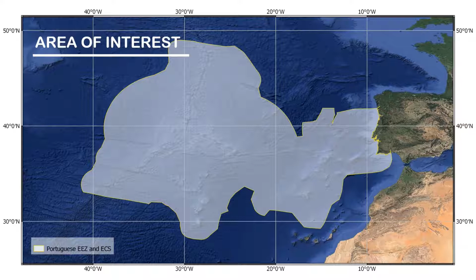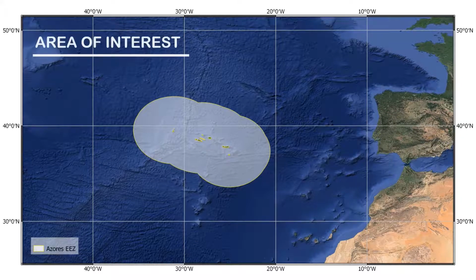The study will take place in the Portuguese Exclusive Economic Zones, or EEZ, and Extended Continental Shelves, or ECS, for a total above 3.5 million square kilometers. Here is the focus on the Azores Islands.